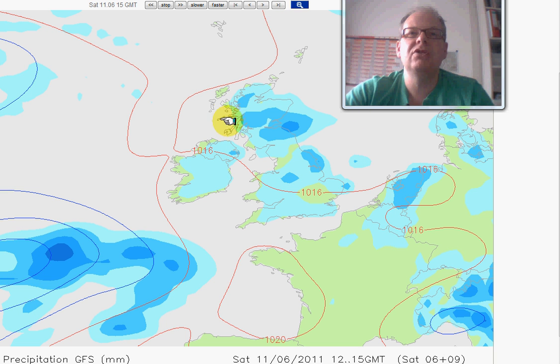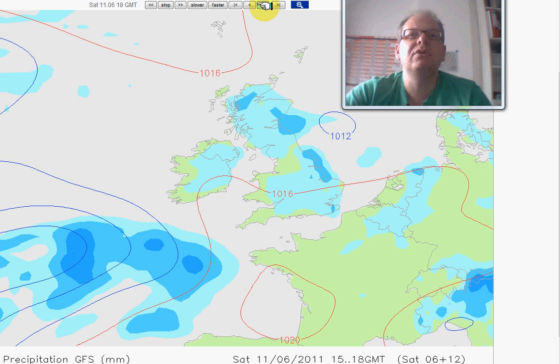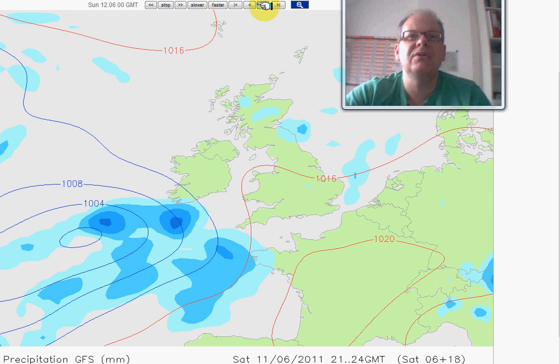This is the rain that's across Scotland at the moment. Here are showers down towards the south of the country. Here's low pressure down towards the southwest of Ireland. It's this one that we're watching coming through during the course of this evening and into tonight. There the showers fading away overnight across the east, but here's that area of low pressure.